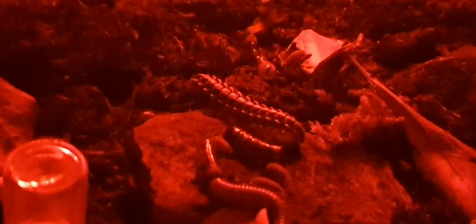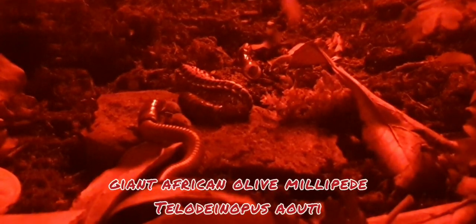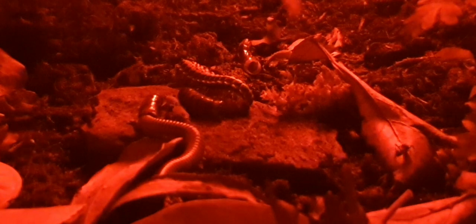Now I'm going to show you what it's like after dark. I have this red light set up so that I can see without disturbing too many of the insects, red not being in most of their light spectrum. As you can see, there's another type of millipede that's come out to have some of this Mario worm. This is one of my giant olive millipedes. This is one of the more nocturnal species, and I only ever see them at night time. Also, I only ever see one at a time.